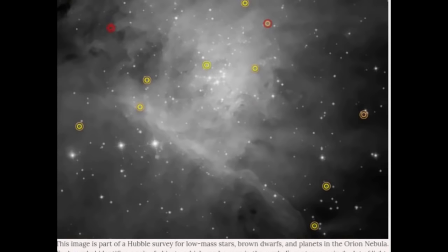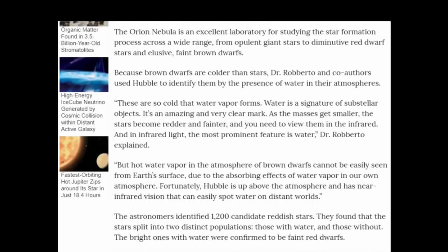Astronomers identified 1,200 candidate reddish stars. They found that the stars split up into two distinct populations, those with water and those without. The bright ones with water are confirmed to be faint red dwarfs in this picture right here.